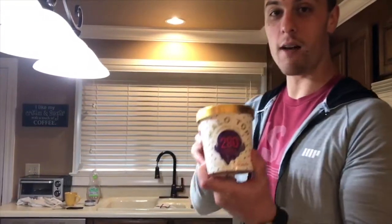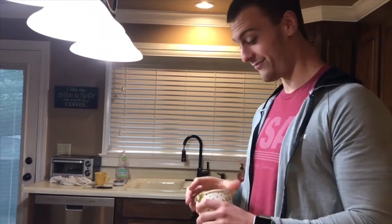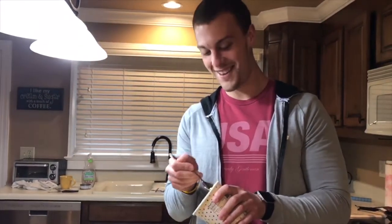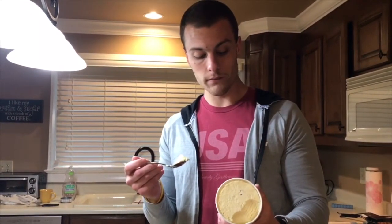Next taste test. Halo Top birthday cake. Brand new. I'm like a smell guy. I don't know, I typically smell most things. So here we go. Now I've had the mint chip Halo Top, and it's really good in my opinion, but I like mint chocolate chip stuff. Now I'm not a huge fan of birthday cake ice cream in general, so I was a little skeptical about this one.